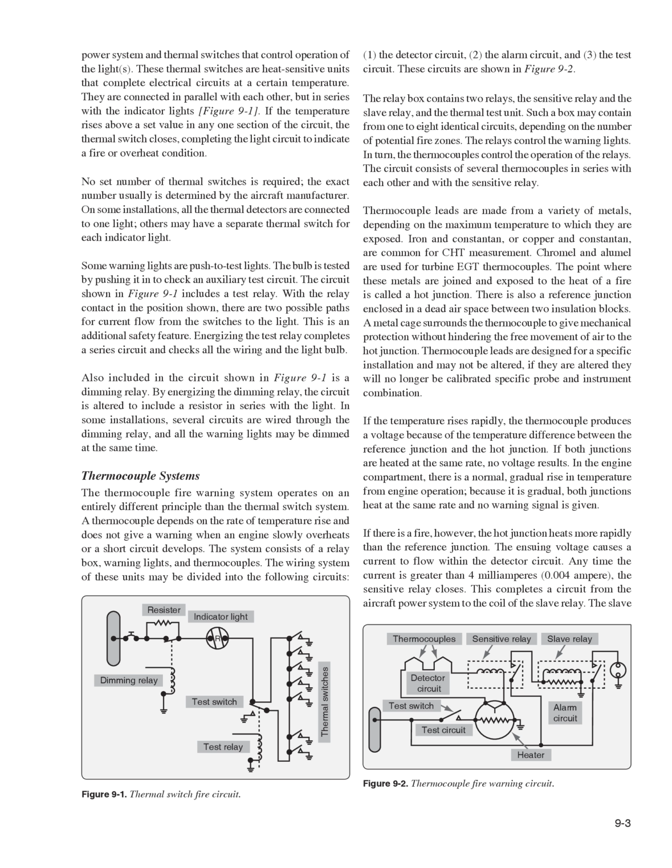Chromel and alumel are used for turbine EGT thermocouples. The point where these metals are joined and exposed to the heat of a fire is called a hot junction. There is also a reference junction enclosed in a dead air space between two insulation blocks. A metal cage surrounds the thermocouple to give mechanical protection without hindering the free movement of air to the hot junction. Thermocouple leads are designed for a specific installation and may not be altered. If they are altered, they will no longer be calibrated to the specific probe and instrument combination.